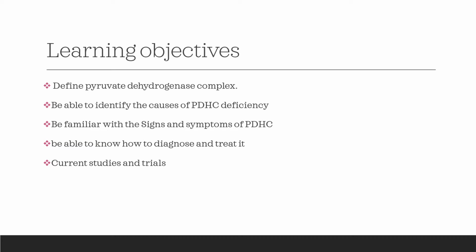Our learning objectives for this topic: at the end of this presentation, I'd like my audience to be able to define the pyruvate dehydrogenase complex, to have an idea what it is and what its main function in our body is, be able to identify the causes of pyruvate dehydrogenase complex deficiency, be familiar with the signs and symptoms of this disease, know how to diagnose this disease and what the current treatments are, and also we'll take a look at a trial that was done regarding this topic.